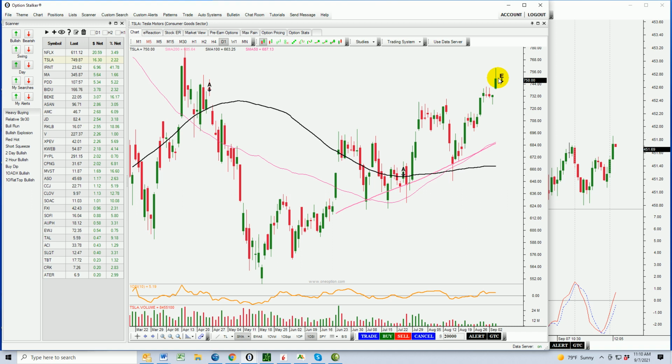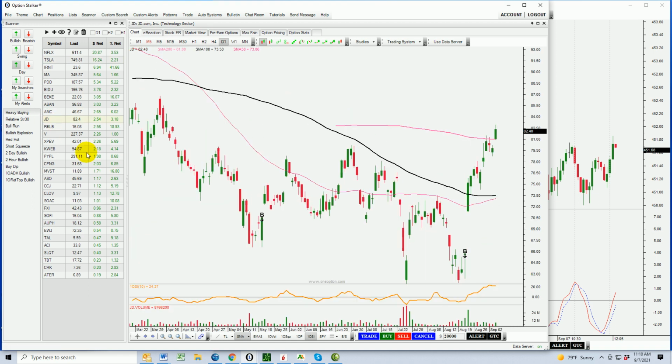You can see that it is off of the high. That's why you get that tail above body in there. And JD is the stock that I'm currently long. I like that. I like this horizontal breakout. I like the fact that the stock is above the 200-day moving average. Chinese stocks, fairly difficult to swing because China's market has been getting battered.